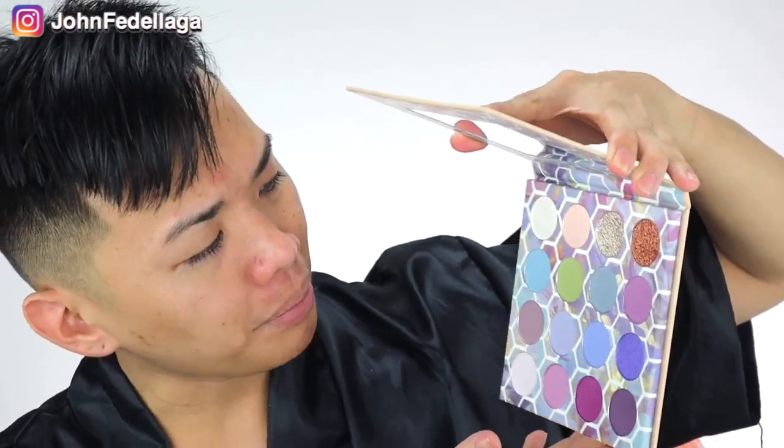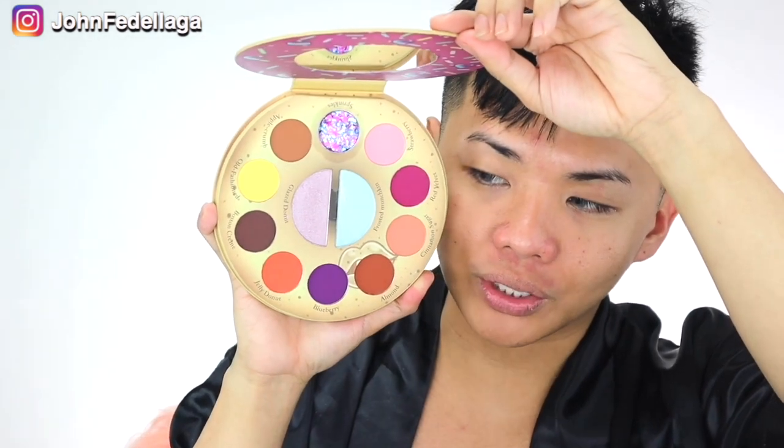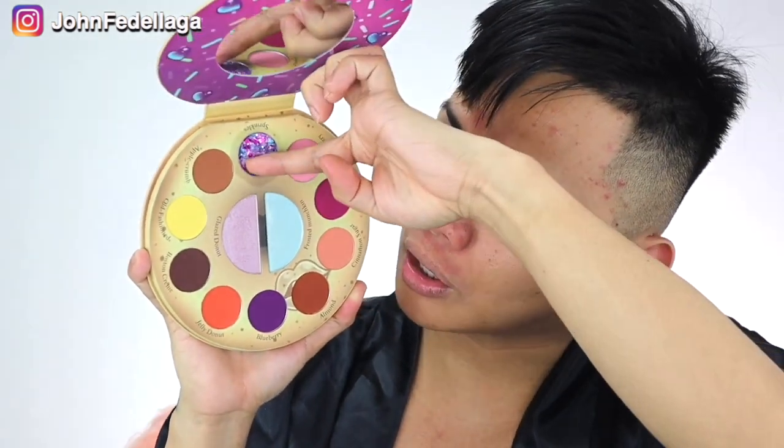Kasi parang more on pastel-y siya, no? Ewan ko, I'm not feeling the purple vibes. And they also send this Spoiled Cosmetics na donut kinemerot. Ang cute ng packaging, it's very donut, nakakagutom. Charlie! So, buksan natin. Oh my gosh, look at that. Thank you so much, Spoiled Cosmetics. I am living for this color. Let's watch it.